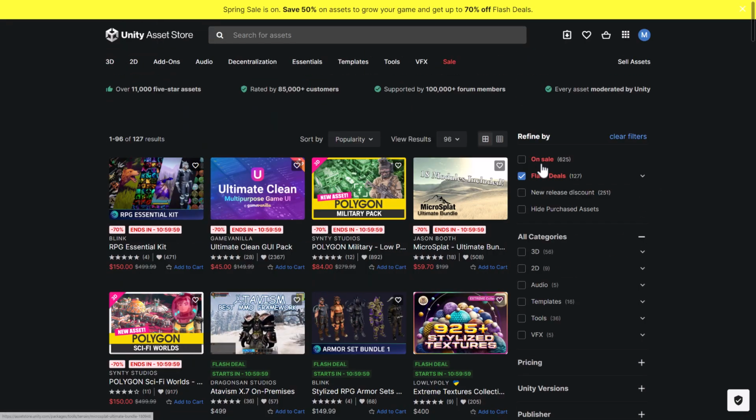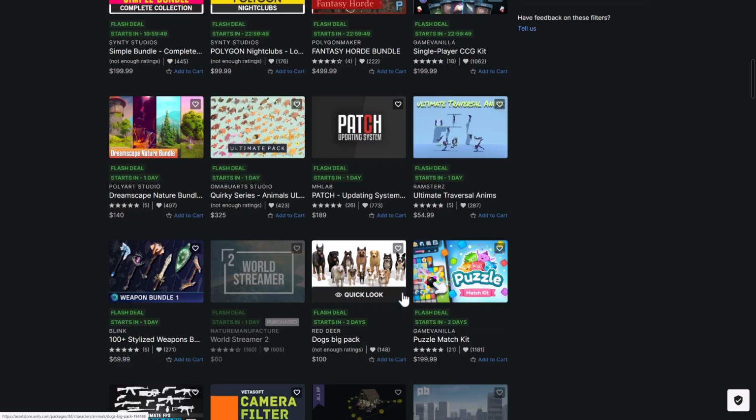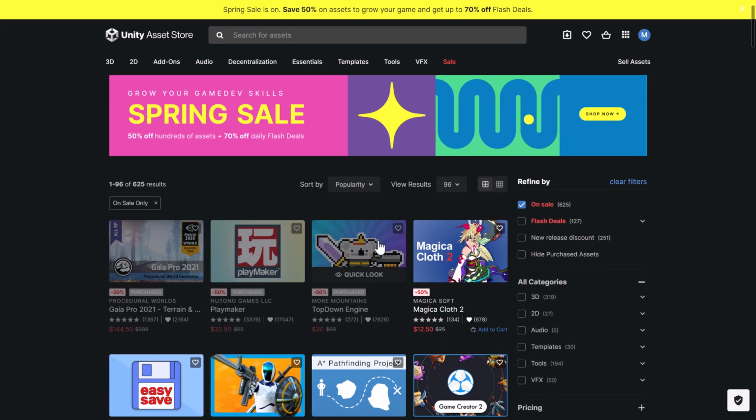And again, the whole sale itself, the entirety of it, it's kind of a who's who of the big assets. So you're going to find, again, a lot of the Synty packs are in there. A lot of the more common things that we work with regularly. So I think you can do this sorted by popularity. On sale, sorted by popularity, and let's turn the flash deals off. So you're going to see things that are in here.